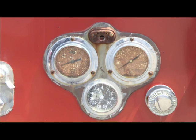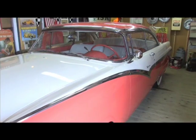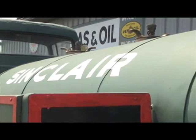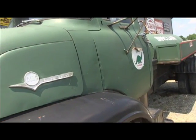We have another 56 Ford in the building here, and we have an early gas delivery wagon on the side of the building, which you may see. So tell us about the gas delivery wagon. What year is that? It's 1930s, and it has turrets on top where they had different fuel they would deliver to the gas stations, and it still runs. It's also a Ford, and it's really neat. We put decals on it, and who knows, it could still deliver gasoline if you wanted to today.